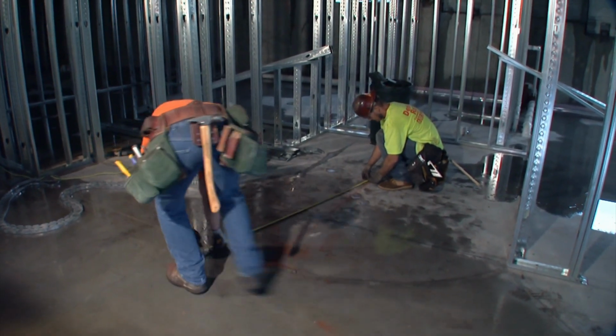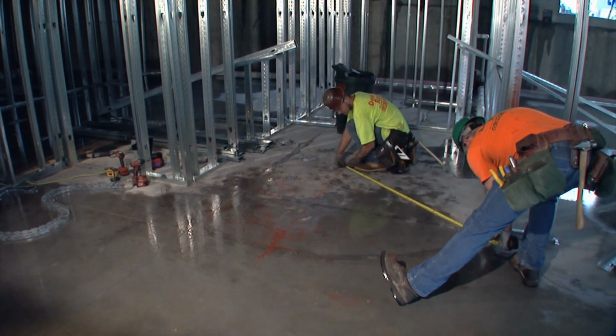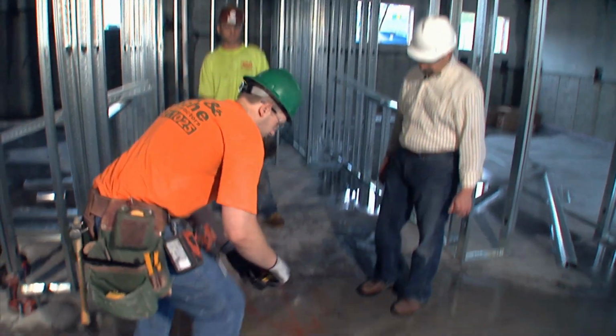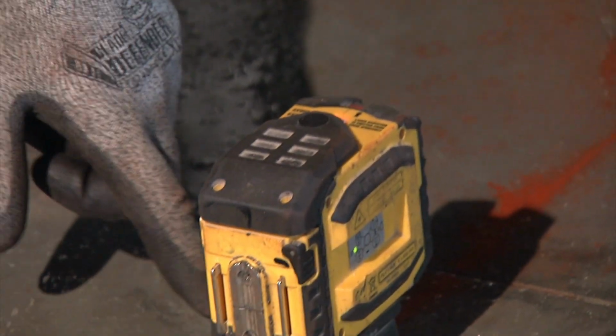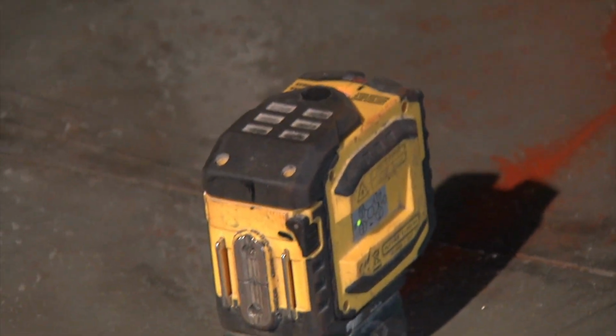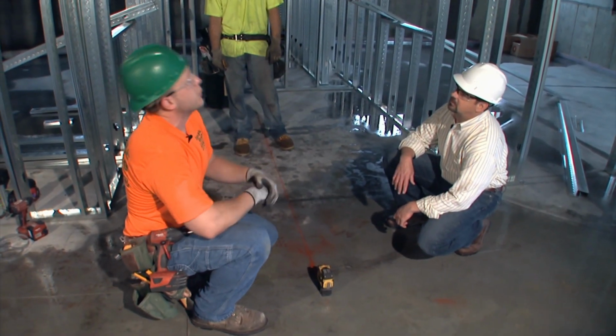So we've got our radius laid out here, and how we transfer the marks from the floor up to the deck is we use this, called a point laser. When you turn it on, there's a line that shoots straight down. You can see it on the floor there. And that line transfers straight up. So we put that right on our mark on the floor, and that's how we know we're perfectly plumb on the ceiling.